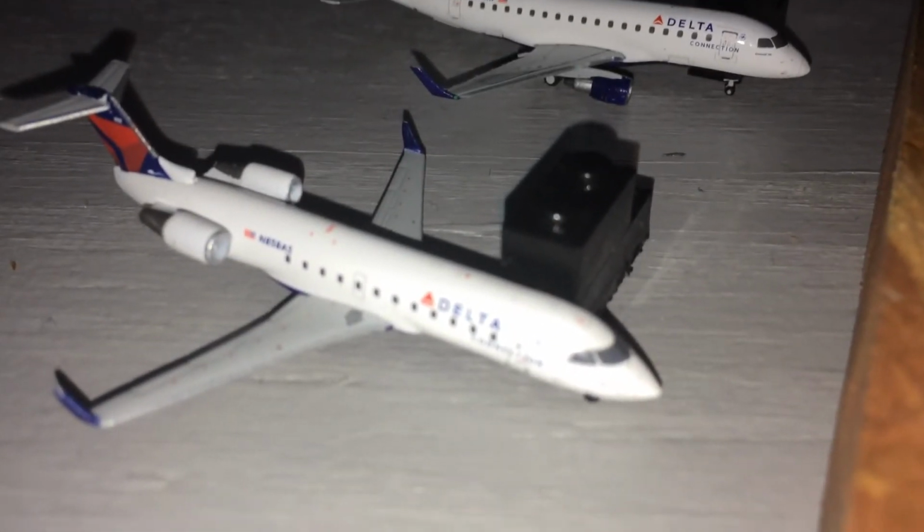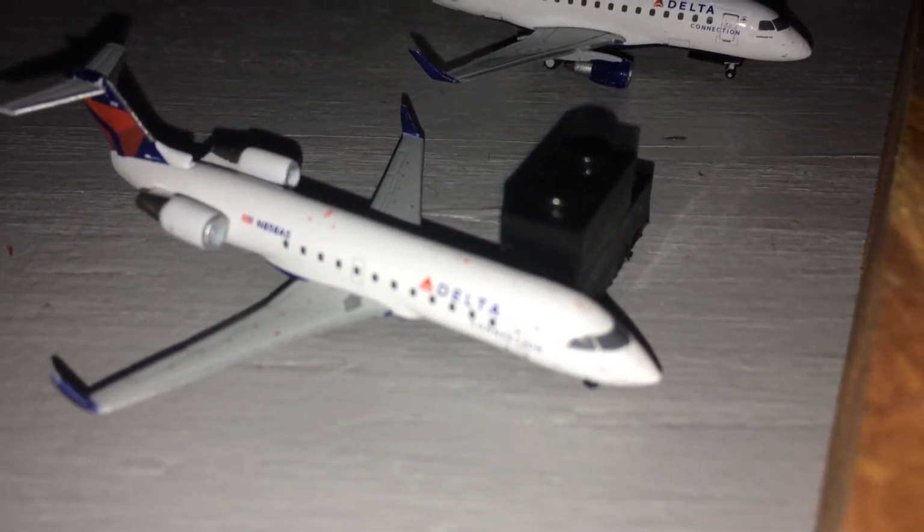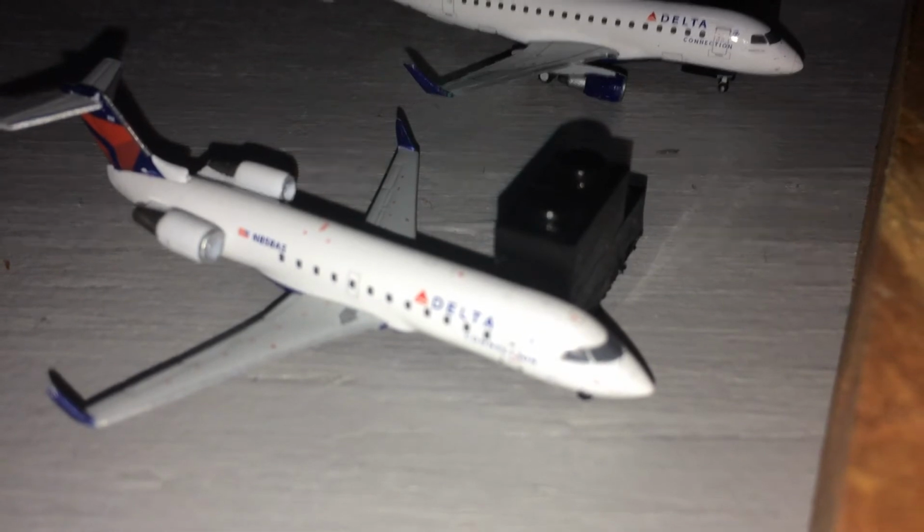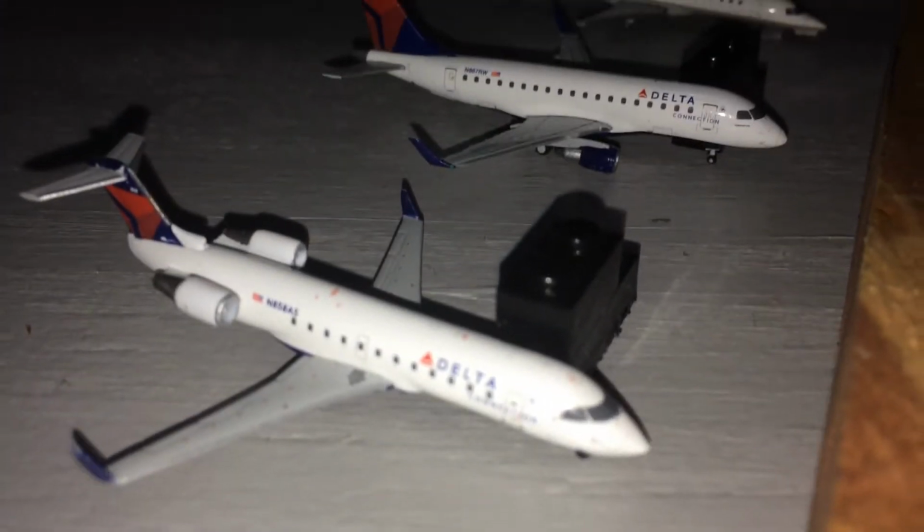Right here we have a SkyWest DBA Delta Connection CRJ-200, going to be making a flight out to El Paso, Texas. Came in about half an hour ago from Amarillo, Texas.